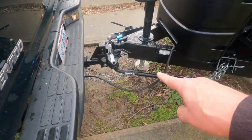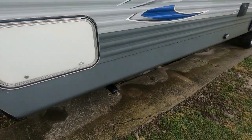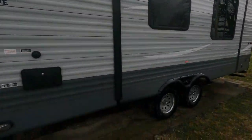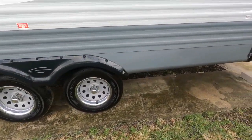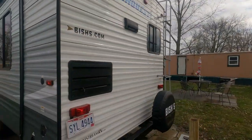Check, check, check. Looks good. Antenna up in the air. No wheel chocks. But Sheila did get a bath. I'm going to be dirty before I get there because that's Murphy's Law.